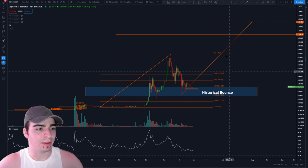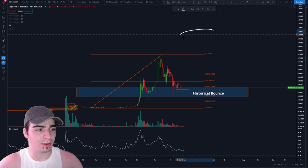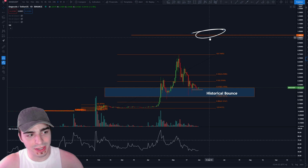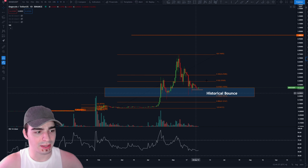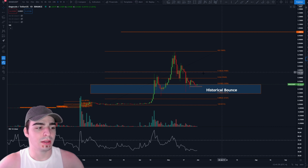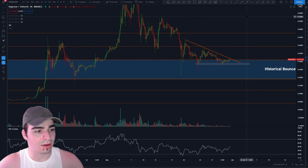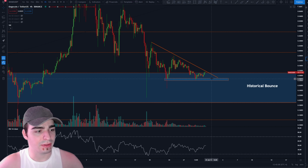Okay, so we can just get rid of this, we can get rid of that, and now we have our target. Again, it's just going to be $1, just because if it goes to 93 cents, it's probably going to go to $1, right? I mean, there's going to be a lot of momentum at that point if it does happen. Now I'm not saying we're going to go straight to $1. It may be a while before we get there, and we may not get there at all because, again, Dogecoin relies on a lot of hype, and we definitely do not have the same hype that we used to on Dogecoin.